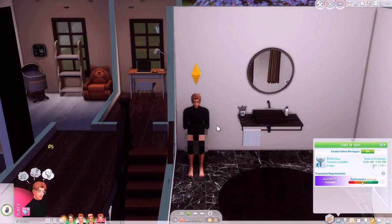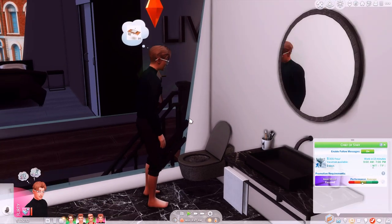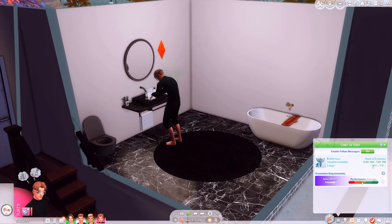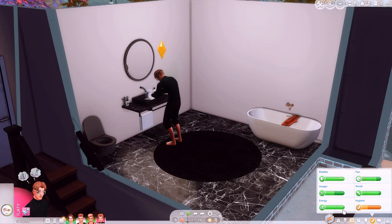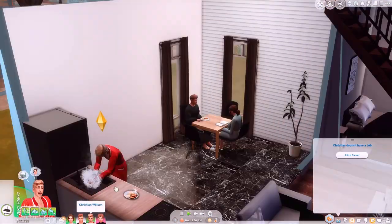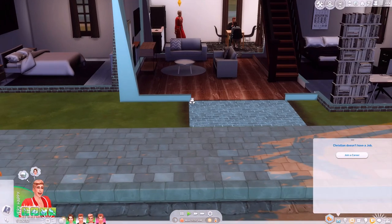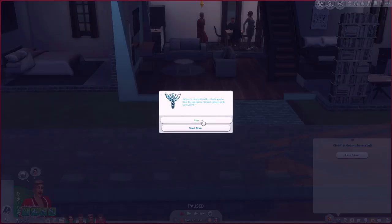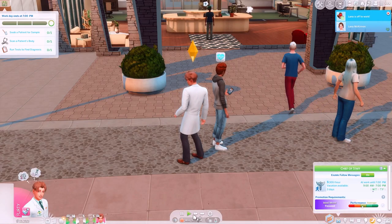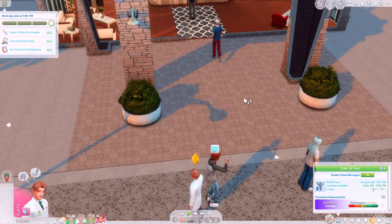Jayden will go to work and we're gonna follow him, because you can go to work with your sim, which is so good. That's why I love this pack so much. And we're gonna work till 7 p.m. Till then, maybe the results will come. So see you after he's done. So we're at work, and yeah, let's see what we have to do.